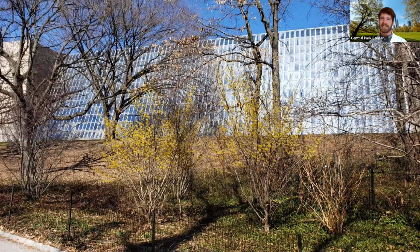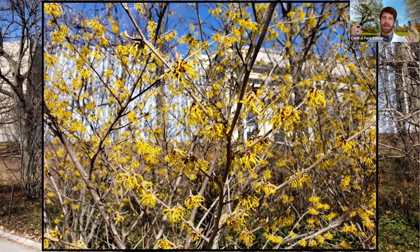Coming up close, we can see the beautiful petal-like colors that come from this witch hazel, which create a beautiful yellow confetti-like aesthetic, with the Metropolitan just peeking in from behind. Really adds a lot of color and whimsy to our day as we're walking around. But a very fun tree or shrub to see as we enter the park.